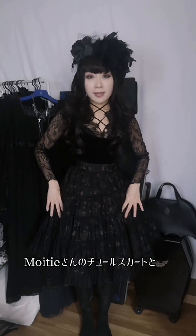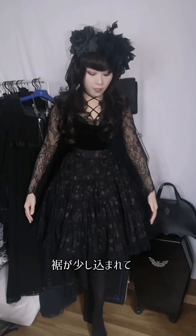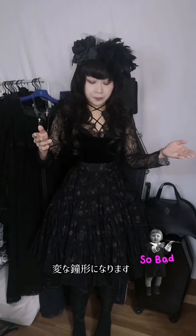To illustrate, I'm wearing a two-row skirt with the organza petticoat worn very high up at my waist. As you see at the hem of my skirt, the shape is kind of a slight bell shape. You see that the petticoat is not A-line, there's a slight bell shape over it. And if I were to wear a skirt that is a lot tighter, meaning not a lot of gathered fabric here, then the skirt will have this really awkward bell shape.